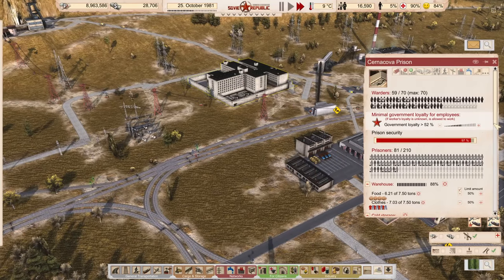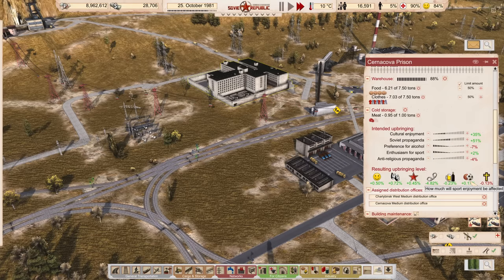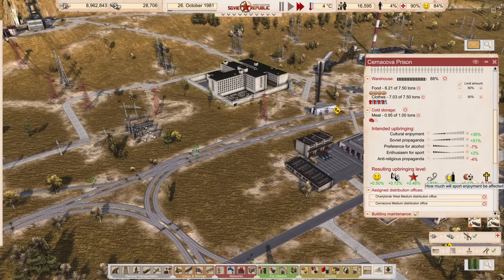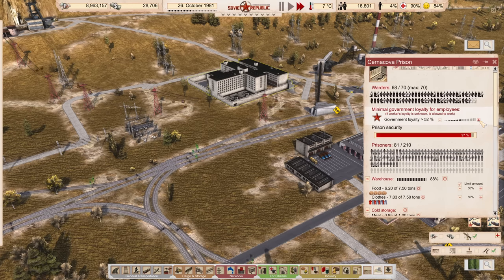82 prisoners. Look at this. I like seeing this. This is every single thing I'm looking for right here. More loyalty, lower criminality, less affection for alcohol, more enjoyment in sports, happy, getting culture, and losing their sympathy for religion all at the same time. It's wonderful. I'm loving it.